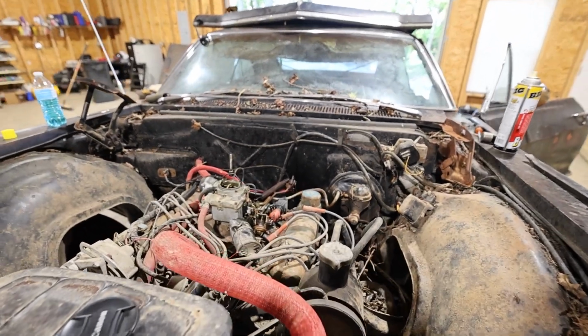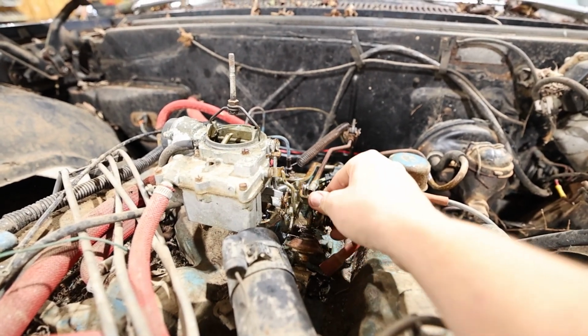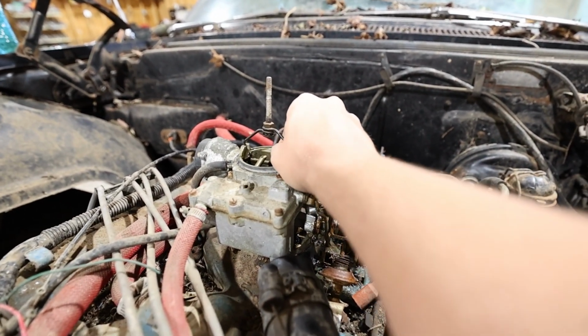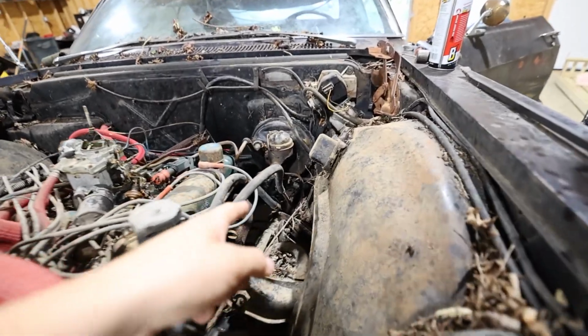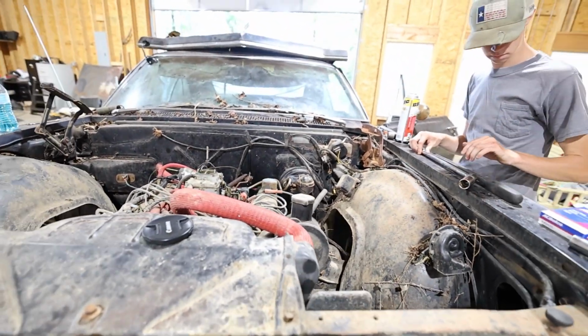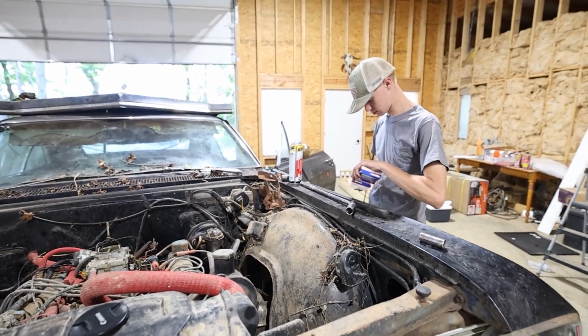In other news, we got the throttle linkage freed up. A little PB Blaster went a long way, so that's working. I'm waiting on the choke to kind of start doing chokey things. And then the shifter linkage was frozen up. We got that to free up because I think there's a bushing or a bearing inside the column, and it was squeaking really bad. Once we sprayed that down with some PB Blaster, Briar worked it back and forth, and it came back to life.